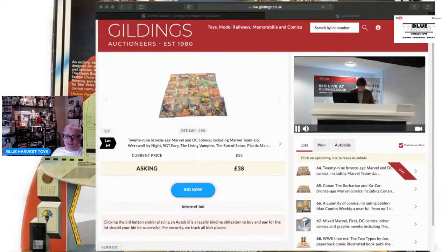I guess you're going nuts. 64. We've got 29 runs there for the comics this time. Opening there, but I can start with a 50, £50 and get 50.